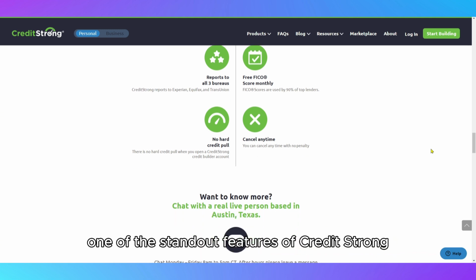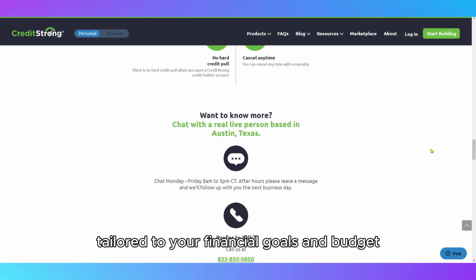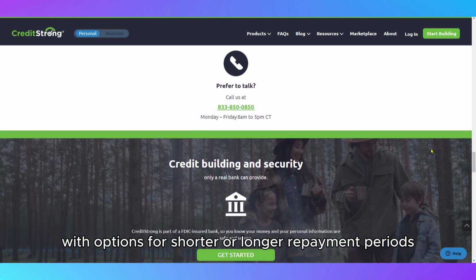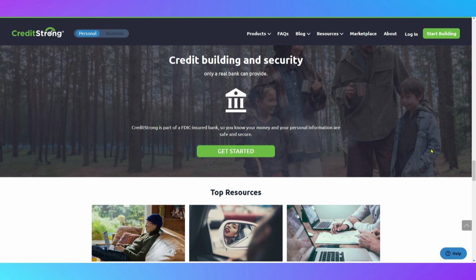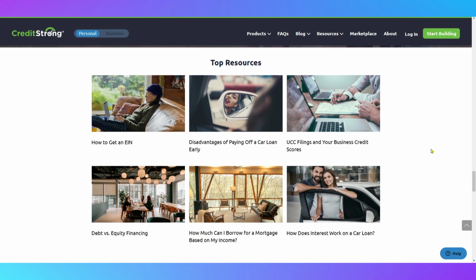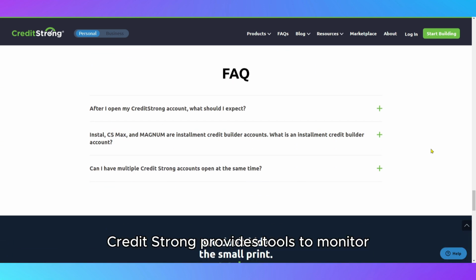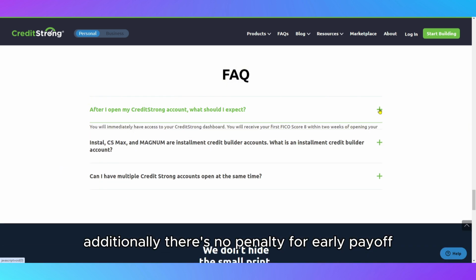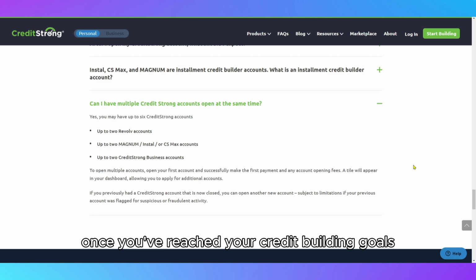One of the standout features of Credit Strong is its flexibility. You can choose from multiple plans tailored to your financial goals and budget, with options for shorter or longer repayment periods. The plans are straightforward, with no hard credit check, making it accessible even for those with poor credit or no credit history. For users looking to track their progress, Credit Strong provides tools to monitor the impact of their payments on their credit score. Additionally, there's no penalty for early payoff, so you can close the account once you've reached your credit building goals.